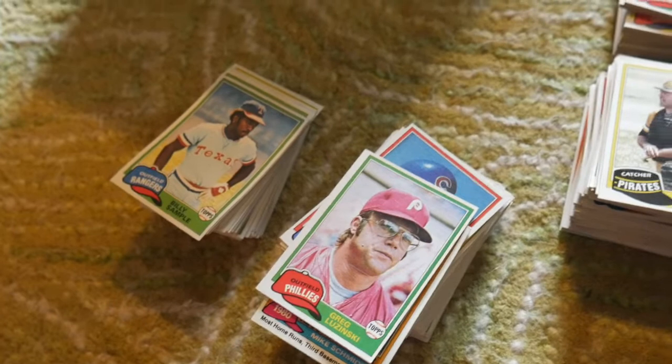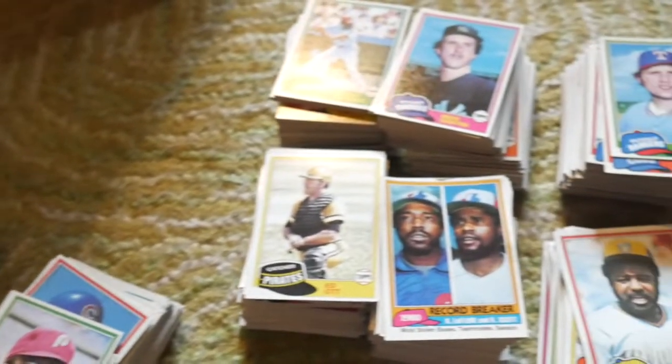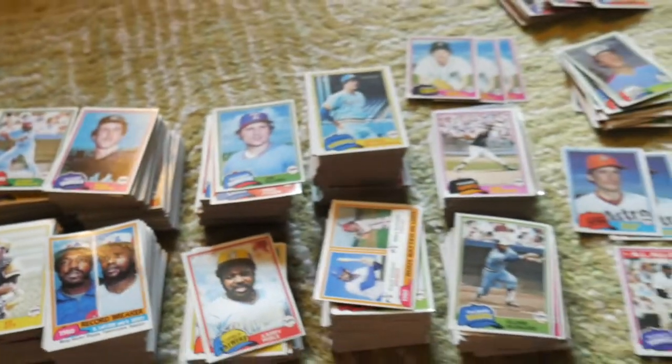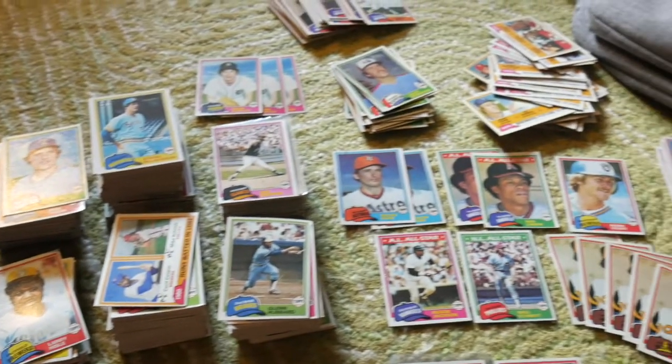Did another video recently where I opened some sealed, quote-unquote, wax packs. I was dubious as to whether or not they were of 82, so I have some of those burning a hole in my pocket. But there you go. All right, some 81s. Give me your opinion. Do you think I made it well?